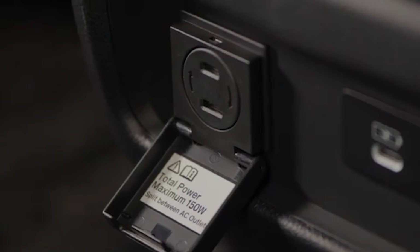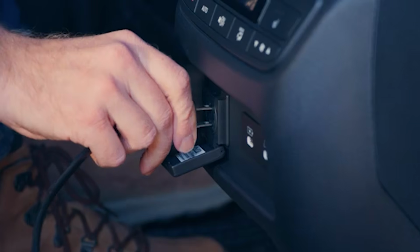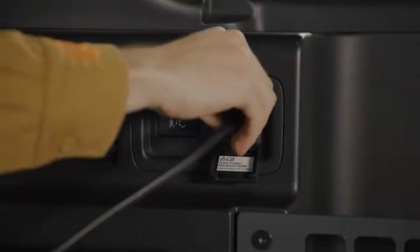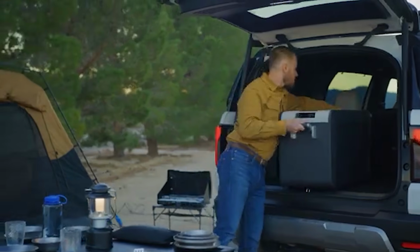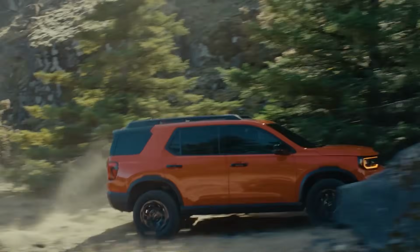So yes, it lacks visual drama, but spacious? Absolutely. Practical? Without question. Comfortable and well-equipped? Very much so. It's just not trying to be flashy, and whether that's a strength or a weakness depends entirely on the buyer. Now let's talk about the TrailSport trim, which is easily the most interesting version of the Passport.